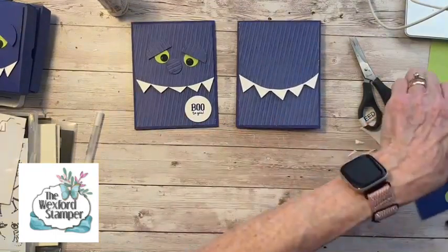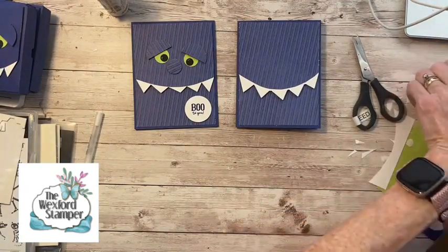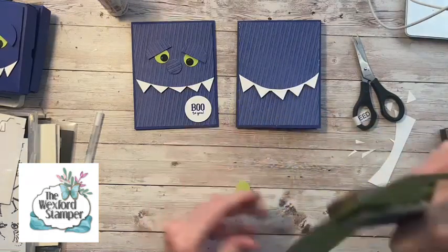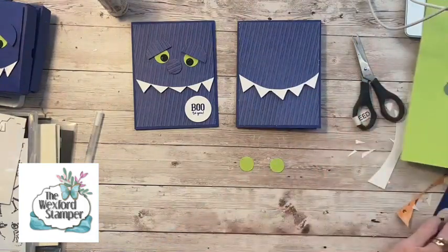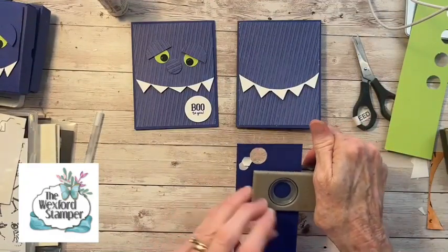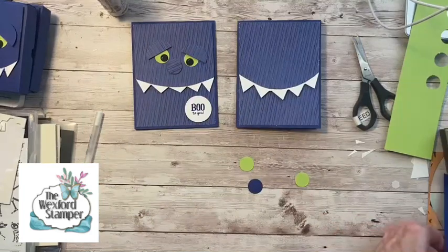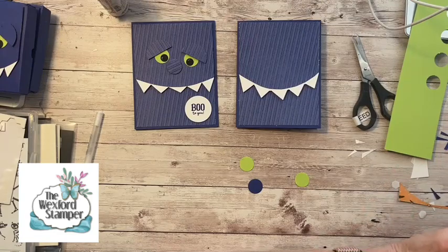All right, let's quickly go ahead and make our other pieces. Okay, we're going to go ahead and make the eyes. We're going to need 2 of the 3/4 inch and 1 of the 3/4 inch in the Starry Sky. Now I'm going to show you a difference here. The first card I made, I used the DSP for the nose and the eyelids, and this time I'm going to use the cardstock. You tell me which one you like better.